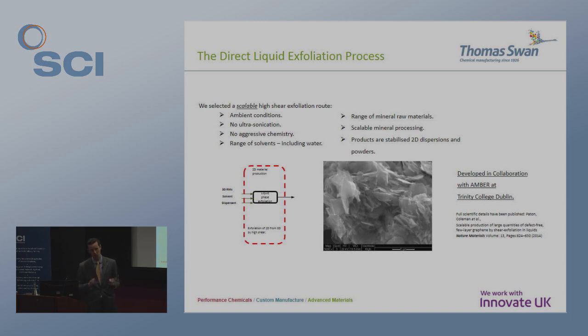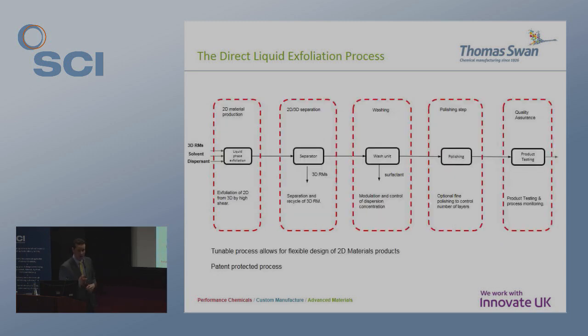And that's really important for industrial development, because people who are doing industrial science need to know that if it worked yesterday, they come back so they can have a few more tons of this, it's got to be the same quality material. Now, in reality, Trinity College Dublin just did this high shear separation step. That was the kitchen blender bit.